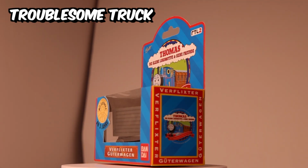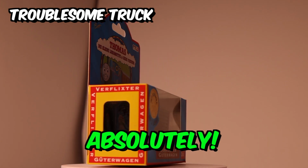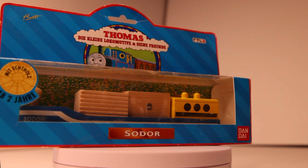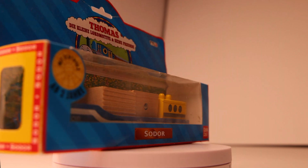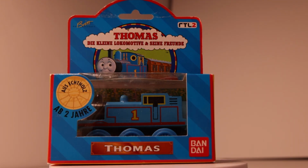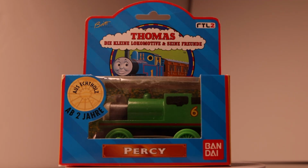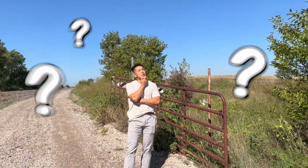If you were to ask me, is German trains a good piece to collect? Absolutely! If you're only a train collector, the Milch Tanker, the Five Signs, the Soda Bay cargo ships are the one you should go for. And if you're a box collector like me, you know you need everything. If you were to ask me rarity, I believe they are all equally rare. I would normally say Thomas and Percy's are easier than the others, but in this case, nah. I mean, when was the last time you seen a German Thomas on eBay?